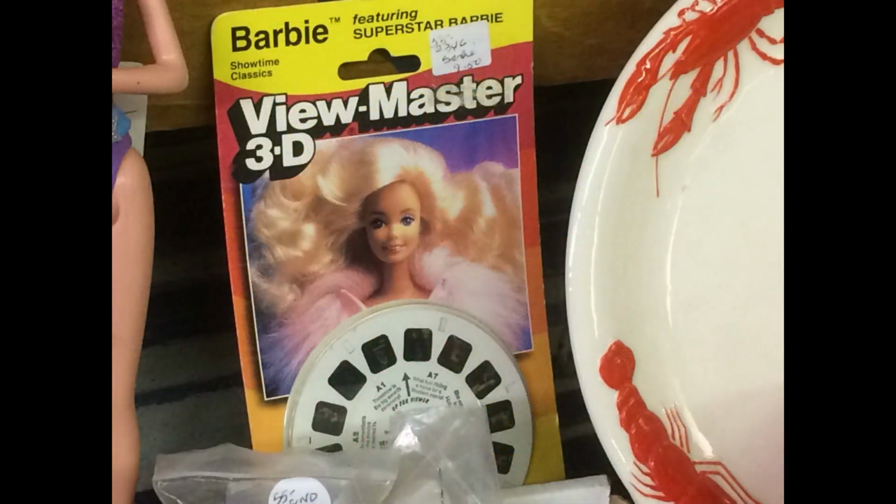A Barbie Viewmaster reel, judging by the hair, I'd say it's from the 80s. I didn't have a Viewmaster when I was a kid, did you?